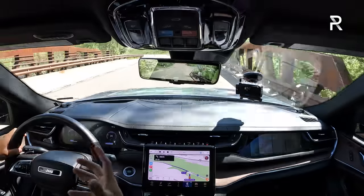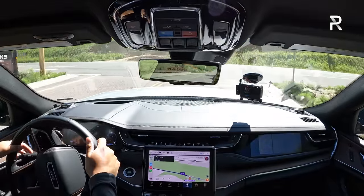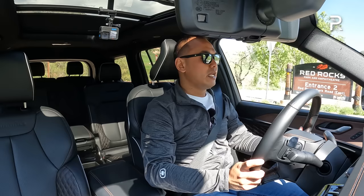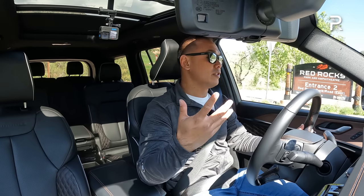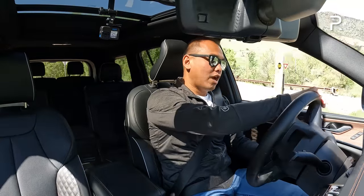It's one of the few vehicles that has an actual four-wheel drive system with a low-range transfer case. So again, you're going to want that if you plan to do some serious off-roading. But overall, driving it around town, you're going to notice the cumbersomeness of this car. But once you get it out of the city and start actually driving it, this is where the Grand Cherokee is definitely a nice driving road trip vehicle.